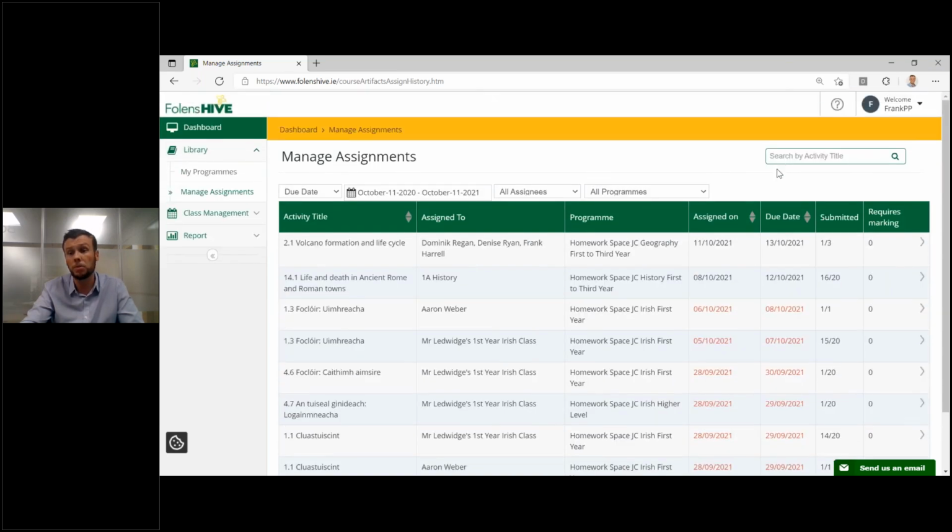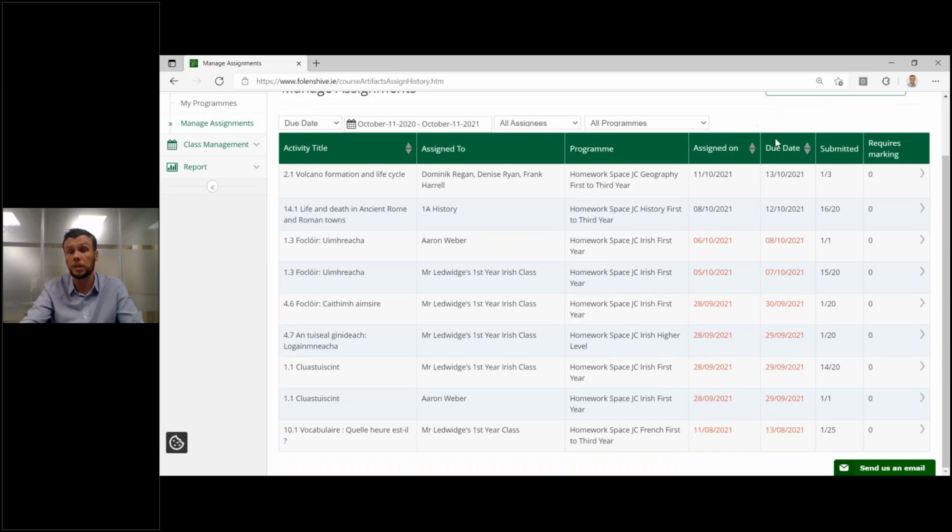You could search if you have been using Homework Space all year. It's now April or May, and you want to search back to earlier in the year to see how your students have done. I don't have too much on this page at the moment because I've only set it up recently at the start of the school year. And what this shows me is all of the assignments that I've set for my students so far this year.